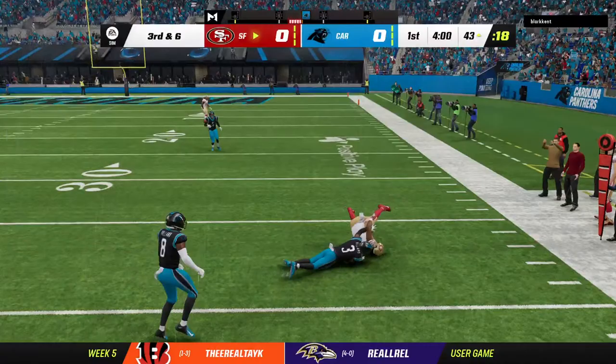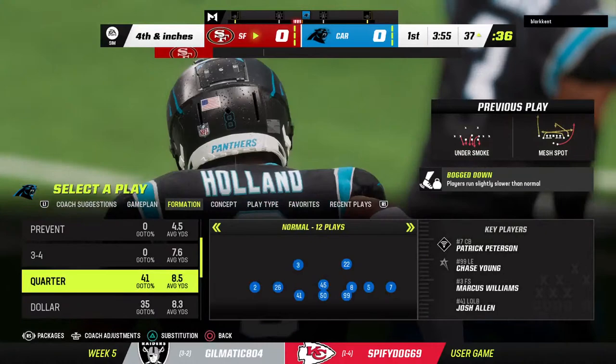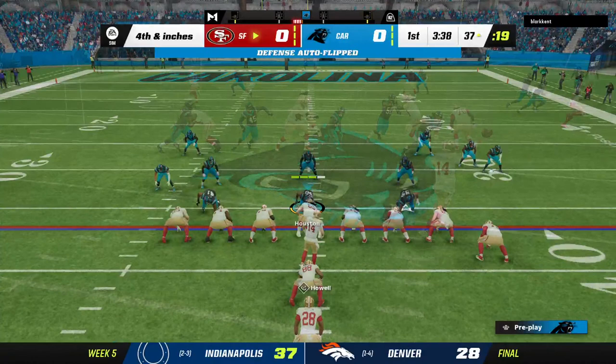And he'll find Akins there, complete. And oh, he's just going to be short here, barely. Maybe by half a foot. It'll be fourth and inches. Interesting decision here. Opening drive, Charles, fourth and short. You're in field goal range. We'll see what they do.